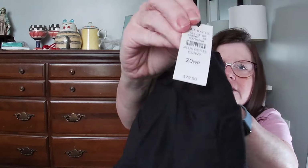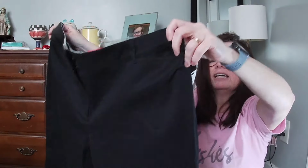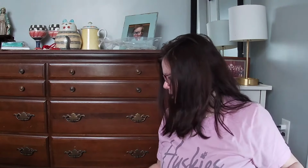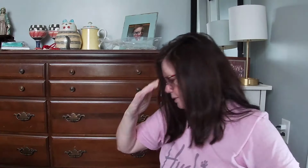All right, here is a size 20W Talbots capris, and they are curvy capris. These are in black, I believe. Yes, these are black, and so they originally retailed for $80. Another pair of capris, 24W, and these, what were these? $65. Oh, these are shorts, my bad. So these are black shorts.